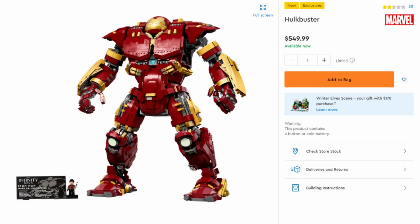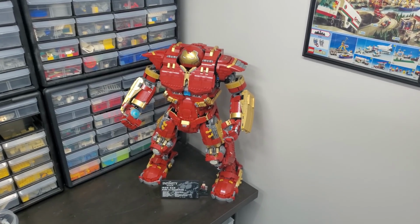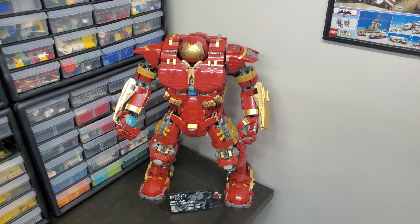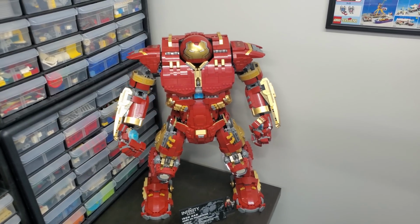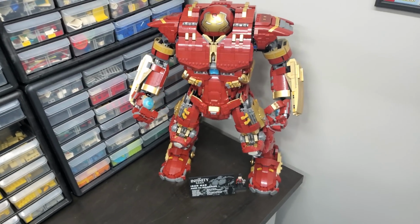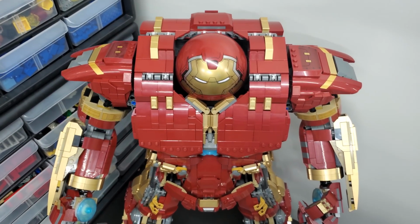Well, we're going to start with the Hulkbuster, LEGO set number 76210. This, of course, is a very new set, came out just a month or two ago. Contains 4,049 pieces, and this retails for $550 US and includes 1 minifigure. Now, the Hulkbuster, it is at the bottom of the list because, as awesome as it is as a mech, it just kind of missed really badly as far as looking like the Hulkbuster. I won't get into the details of all of these as to why, but that's at the bottom of the list, starting at, of course, number 12.